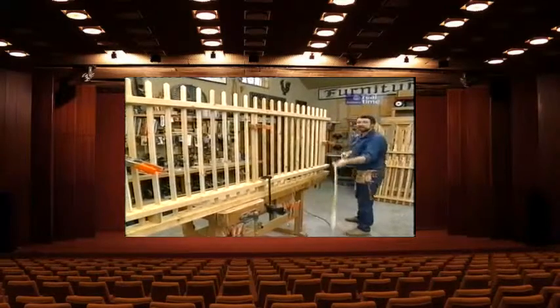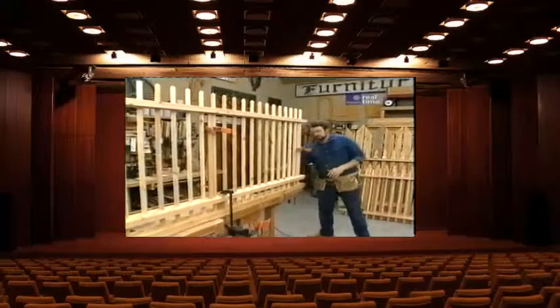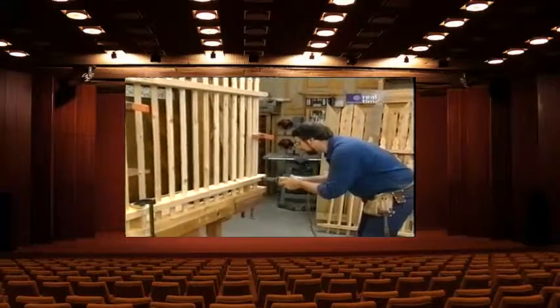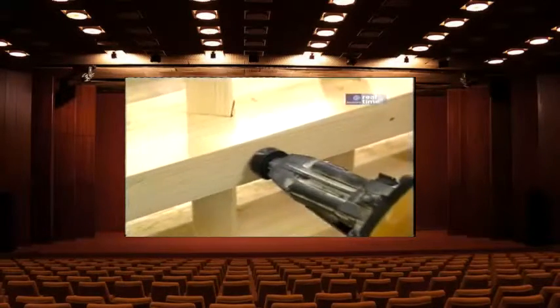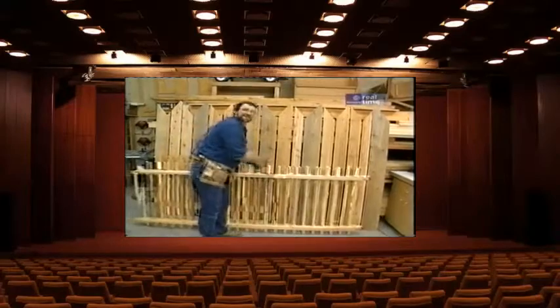Okay, now with the diagonals equal, I know that the section of fence is square. And I'll pin it all together with some 8-penny galvanized finish nails, one at each pale. Well, that's all there is to making that style of fence. Let's turn our attention to a couple other variations.